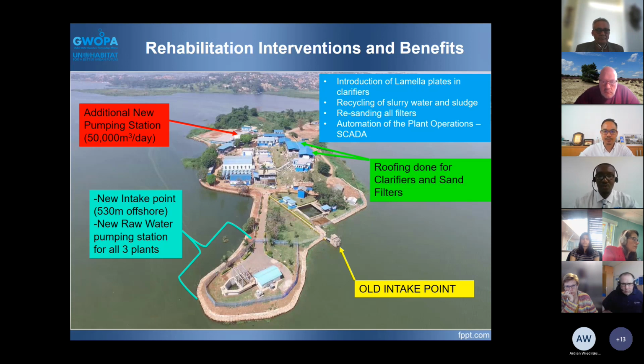And of course, that also helped us to manage the chemicals we're using to treat the water. In this case, we're able to benefit in terms of a cleaner source, but also effective treatment in terms of even the chemicals being used.